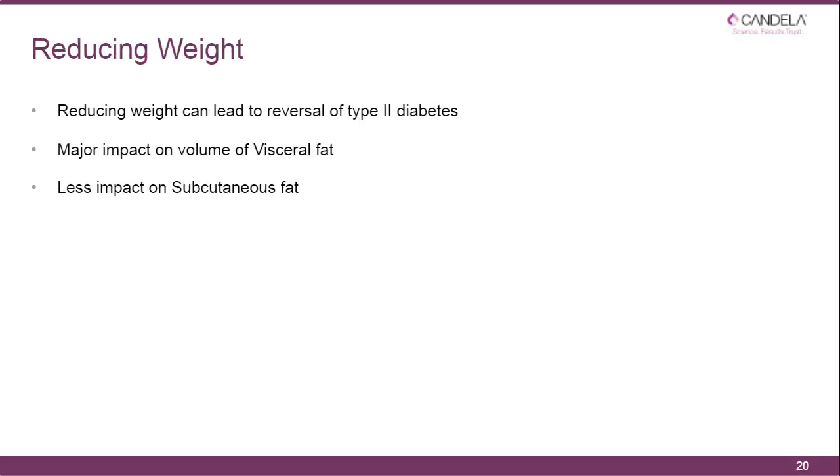Obviously, reducing weight can lead to reversal of type 2 diabetes, which is probably one of the biggest advantages of losing that excess weight. And as I've already mentioned, it has much more of an impact on our visceral fat than it does on our subcutaneous fat. When Dr. Molina moves into her presentation, she will be going through how she's treating that subcutaneous layer as opposed to the visceral layer.